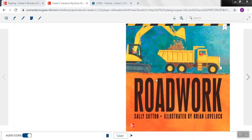Now, this story, Roadwork, is going to show the steps of how people can build and maintain roads in our communities. Now, when we look at this story, we can see that the story has illustrations. But this story is actually nonfiction. This is going to be about something real. This is the real way that roads are built and worked upon in different communities. So this is a non-fiction story. Let's check it out. I think you'll like this story because you might learn some things that you did not know before about construction and road work. So let's get into it.